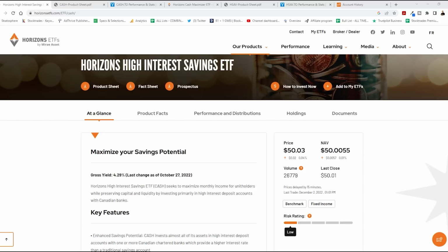So let's first go over the Horizons High Interest Savings ETF. This trades under the ticker CASH, and it has a price of $50 per unit. And as of right now, it has about 27,000 shares in daily volume. So this is a very low risk fund. So the main objective of this fund is they will pool money, they will head to the big banks, and they will invest that money in high interest deposit accounts with Canadian banks.